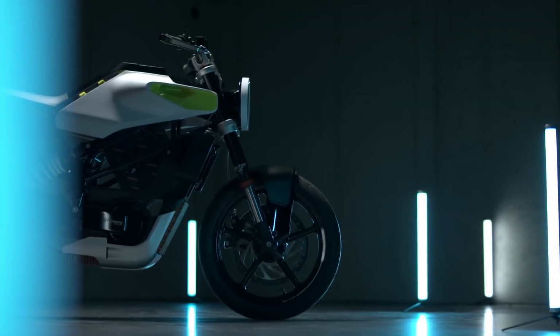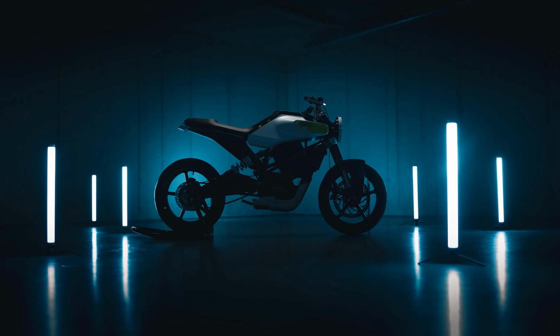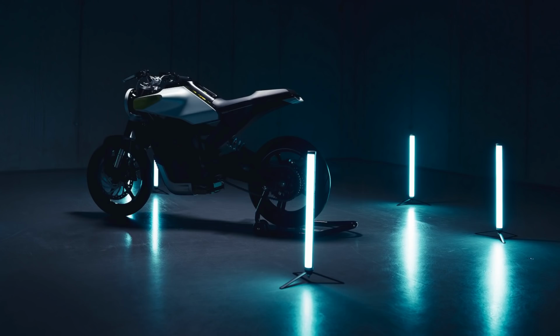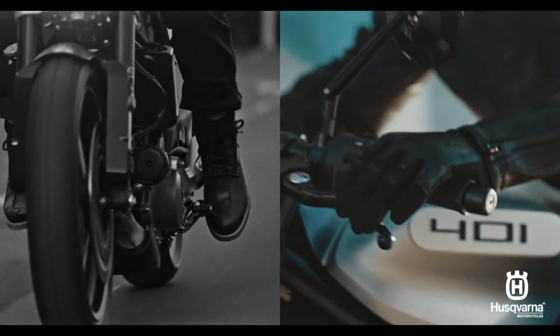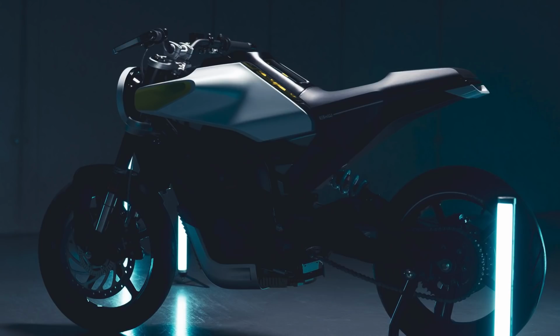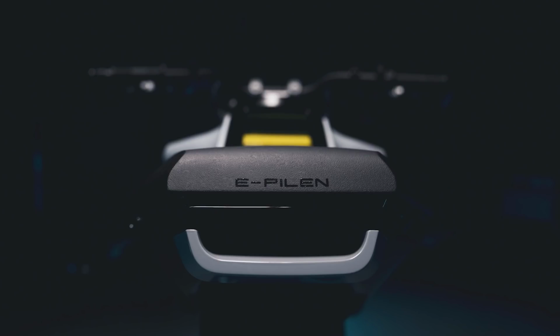Husqvarna say that with the E-Pilen concept, they're going forward into the future with a zero-emissions product range to broaden the brand's appeal to existing riders as well as a whole new audience. Now, you may have gathered that the E-Pilen shares part of its name with their Vitpilen and Svartpilen ranges, and as such it gets similar styling with sleek, straight lines and a modern finish. The overall shape of the bike looks similar in a sort of svelte cafe racer way, and the tank takes on the same signature style with the protrusions along each side. The front end is finished off with the signature round LED headlight, and the tail is short and stubby, again with a clean looking LED brake light.